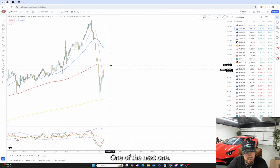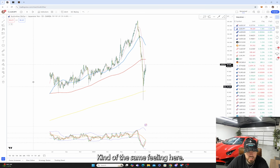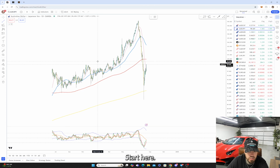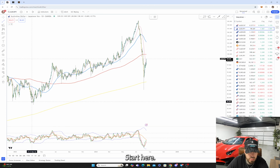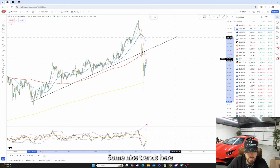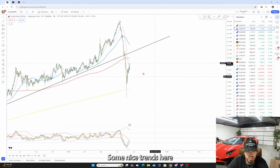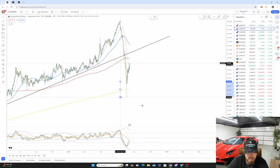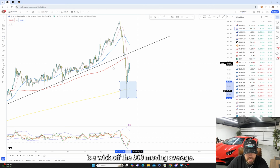On to the next one. Kind of the same feeling here. Start here. Some nice trends here. Obviously it broke the trend. Broke up. I don't love the fact that this right here is a wick off the 800 moving average.